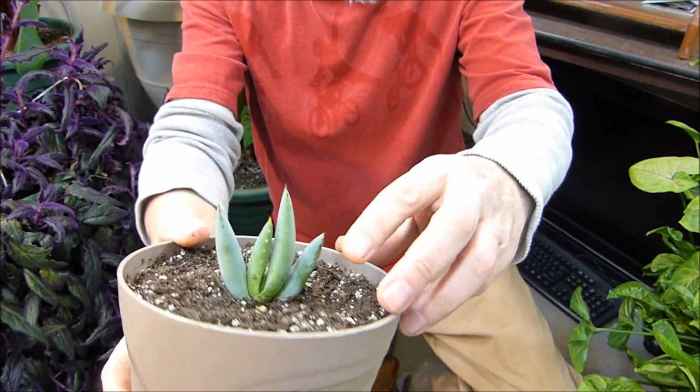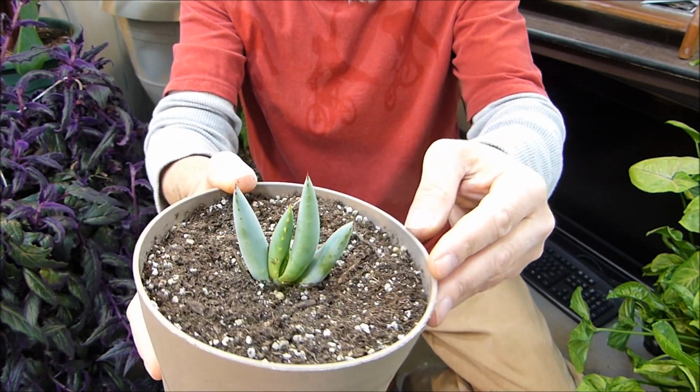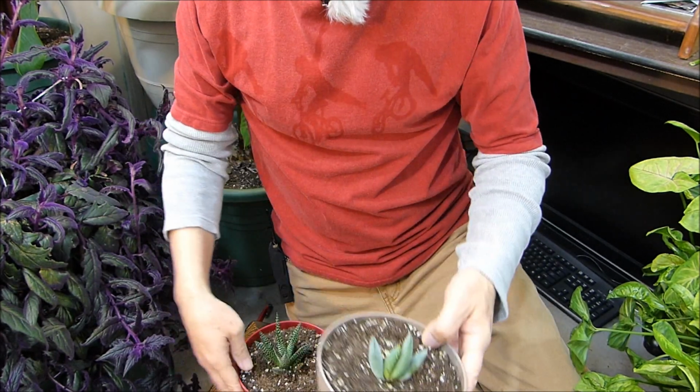So this is Mike's plant. This is, I believe, a regular aloe. Isn't that a thick looking one? Yeah, kind of a chunky looking plant. I just planted it in here, gave it a little water, keep it in the bright light.